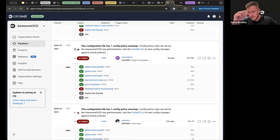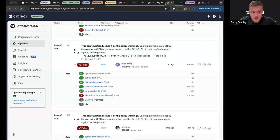If a config does not comply, you can say, hey, we do not want this to run, and block the execution of the pipeline. Or you can just do a soft fail, which we see on the screen here now. In this example, we have a policy on our organization that says, if any image is deprecated, let the developer know. So my teammate Moo here would have got this notification, and he knows, hey, that image is deprecated. We should probably update that image. That's some really powerful stuff.